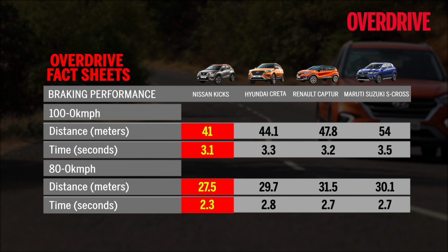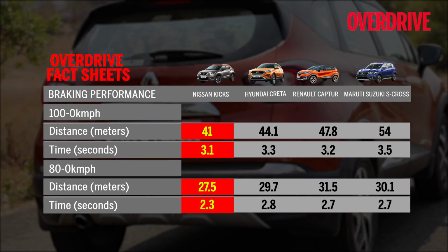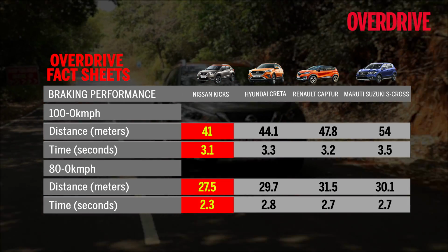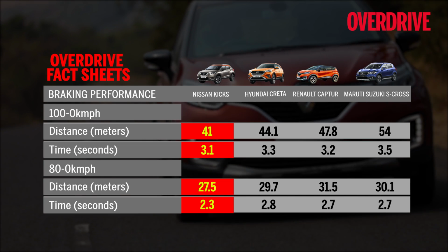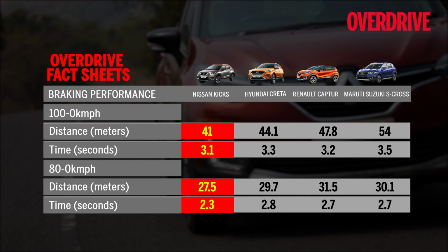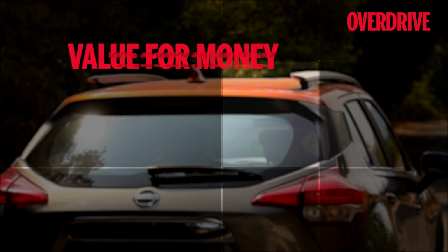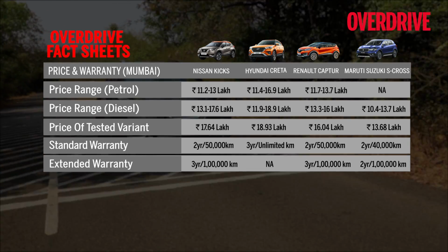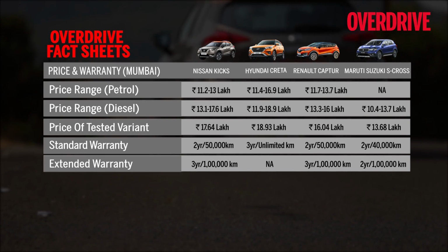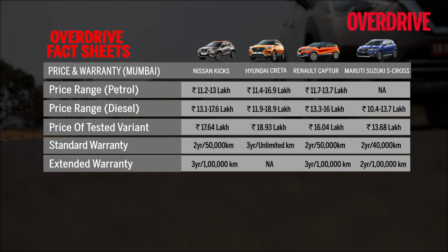The braking feel of the Creta and the S-Cross is the easiest to get used to with their progressive bite. The brakes in the Kicks and the Captur feel more grabby in comparison and can be cumbersome for city use. But that also translates into better stopping power overall, as these figures reflect. Another aspect where the Nissan aces its rivals is the kind of warranty that it offers for better peace of mind over long-term ownership. However, this car leaves you wanting more when you compare it to its rivals.